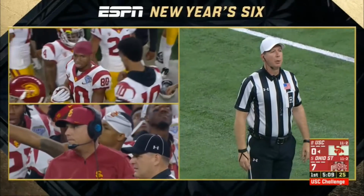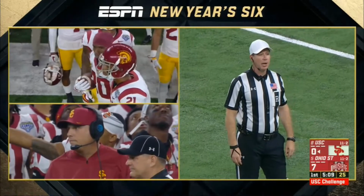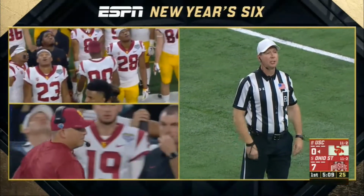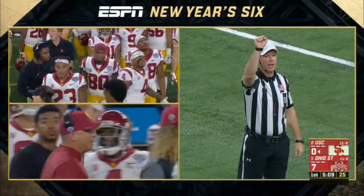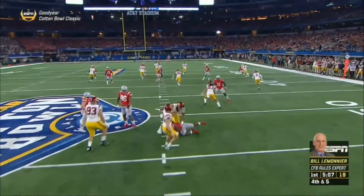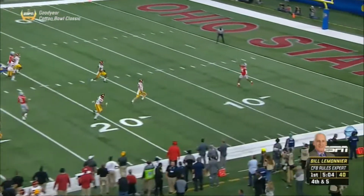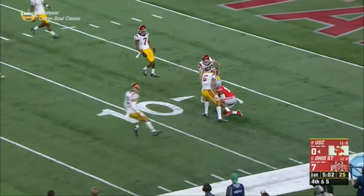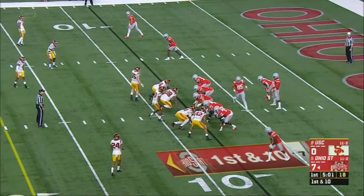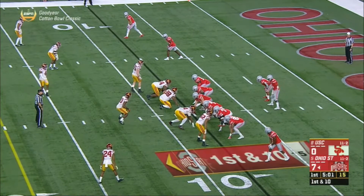This replay was booth initiated, and USC will not be charged a timeout. The ruling on the field of an incomplete pass is confirmed. It will be 4th down. And it was confirmed, and Bill was right. Like this, when you slow it down, you can make almost anything look like a catch. Another good punt, though, from Bedrovich, down inside. Streaming live on the ESPN app.